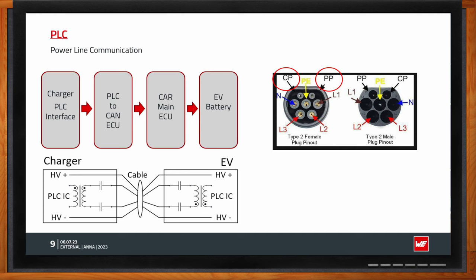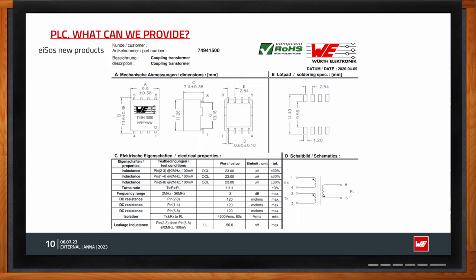Right. Now, what kind of solutions does Würth provide when it comes to power line communication? Well, for EV charging purposes, we developed a completely new part, which is pretty compact and provides the turn ratio 1 by 1 by 1, which is common in the EV charging sector. And with this transformer, you can handle up to 4,500 volt RMS insulation breakdown voltage from the primary to the secondary side. And the inductance is high enough to provide a clear signal over the whole required frequency range.